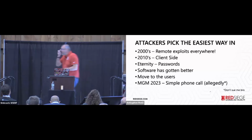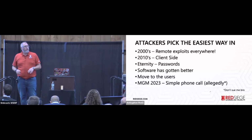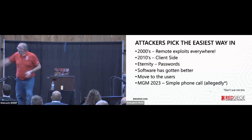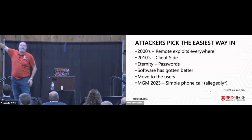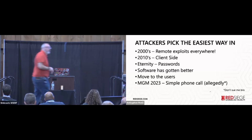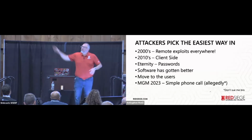Because no one patched the client side software. Adobe PDF Reader and Flash were a gift for the longest time, and we kind of ignored it. It was definitely vulnerable before that, but the easy way in was the network services. So after that, we had to switch.